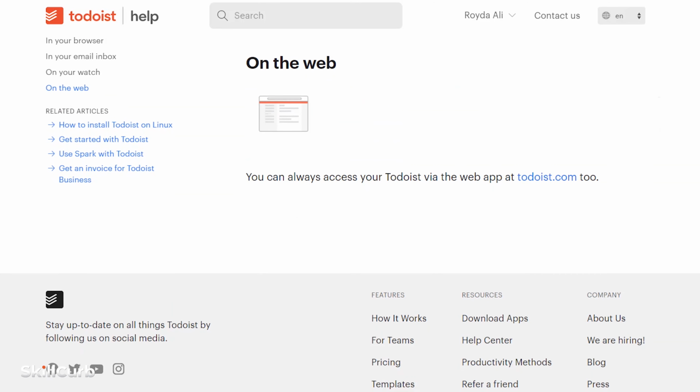Pricing. Todoist is basically a free application, but you can always upgrade to a pro plan for $3 per month billed annually, bringing more projects, collaborators, and backups. The business plan costs around $5 per user per month billed annually, bringing more projects, team inbox, admin controls, and more.